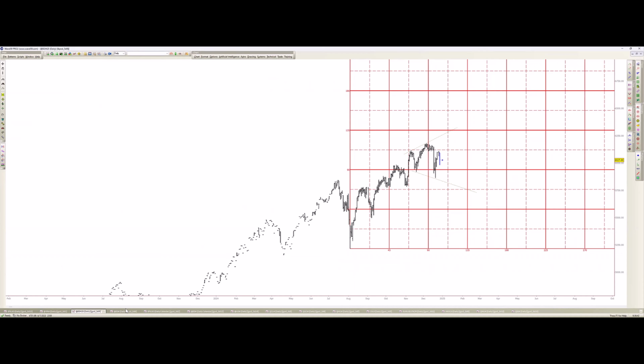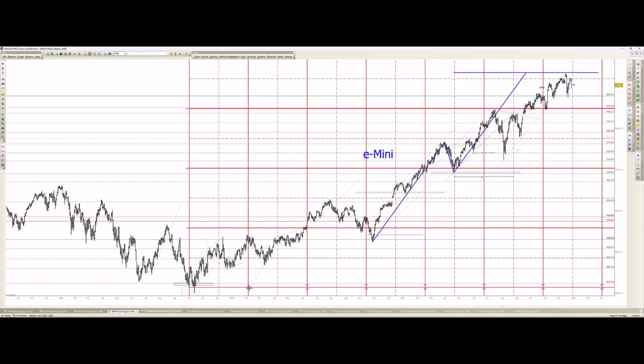You can tell it's just not a lot of lines on there yet. So that's kind of the roundup of the daily charts. Let's move over to the weeklies.